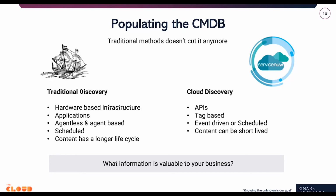And the traditional infrastructure usually has a longer lifespan, a longer life cycle. Servers aren't usually set up for just a day. They usually live a bit longer, obviously, because the cost is a lot higher. Yeah, and back in the days, that was the big thing. That was the main reason you needed information: the cost of acquiring this infrastructure.